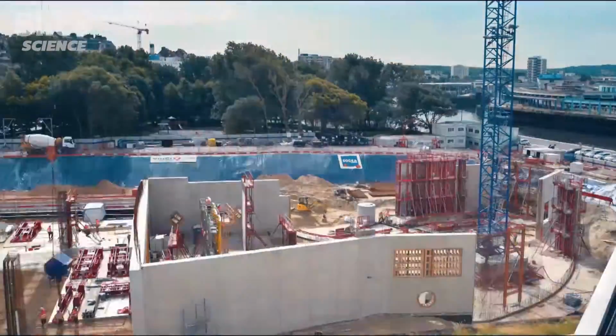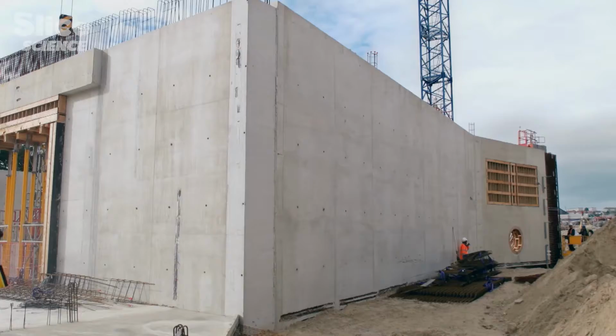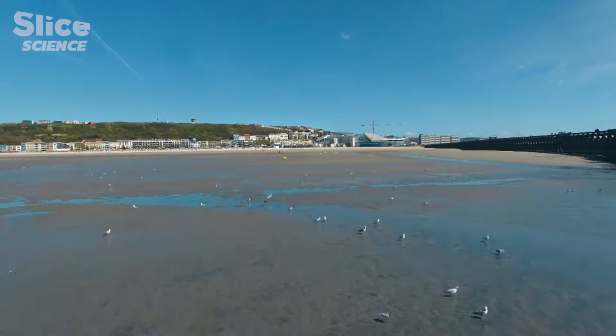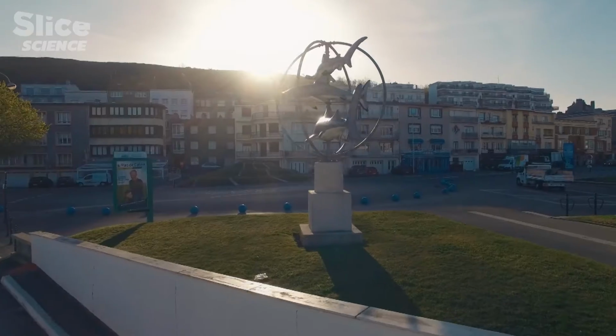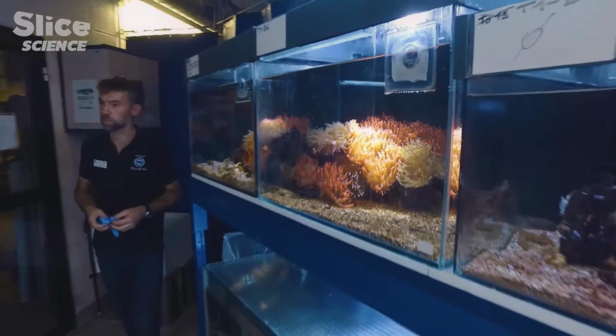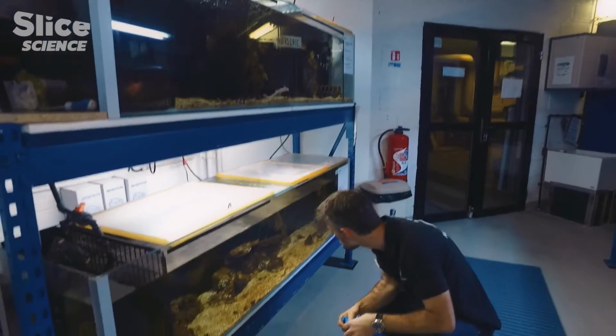It's a vital time saver. The teams now have less than 18 months to deliver the aquarium. Whilst waiting for the large tank to be built, in the old Nausicaa buildings, the aquarium and marine zoology specialists are already laying out the new site.